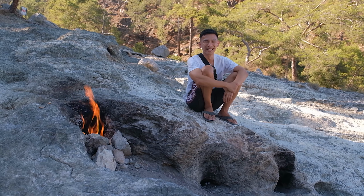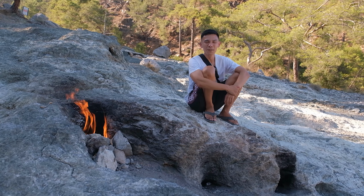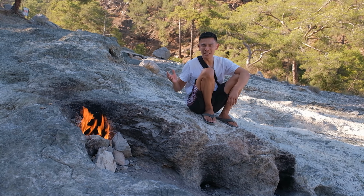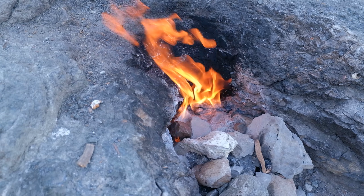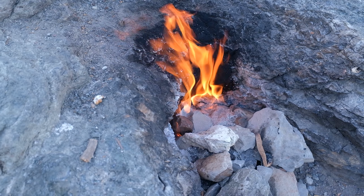Yeah, that is so much cooler than the scientific explanation. Yeah, and what's crazy is I can smell methane. You know when you've got a gas stove on, that smell that you have, that's kind of what this smells like.